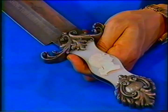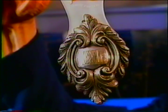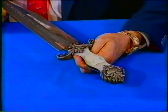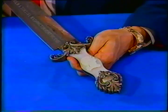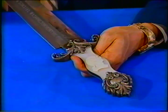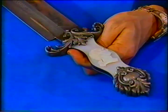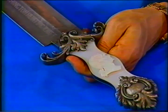The crossguard is beautifully rendered while the pommel prominently displays the famous IXL marquee. The handle is magnificently carved in mother of pearl with a detailed high-relief portrait of George Washington. This was obviously an exhibition or display knife made by Wolstenholme, who were the most prolific of the Sheffield makers, to demonstrate their proficiency in and mastery of the knife maker's art. In my opinion, if there is a king of knives, this is it.